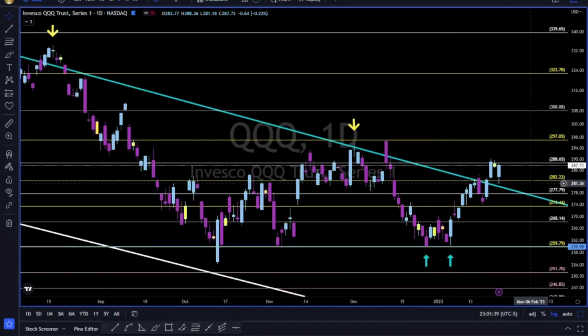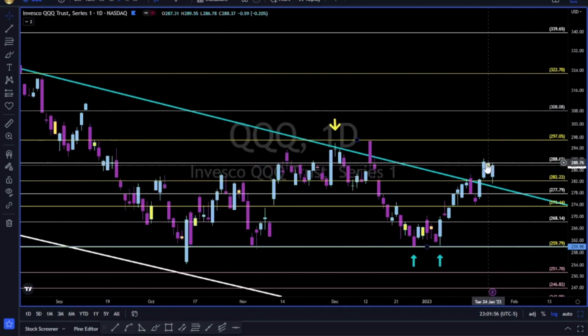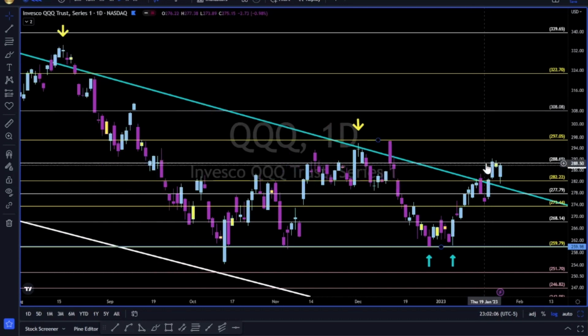QQQ. 282 support because it was resistance, support, resistance throughout 2022. Now this is the support level we need to keep our eyes on, and 288 to the upside is a very strong resistance. Check the three last sessions. 290, 288 is resistance. Why? Look left. Resistance throughout November and December of 2022.